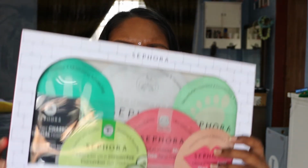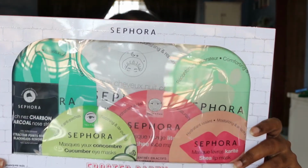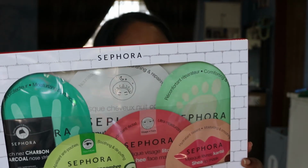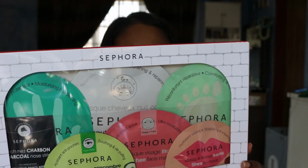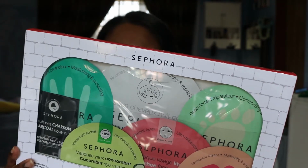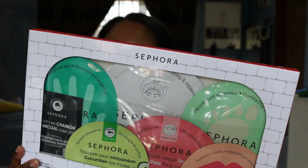But I have always loved Sephora's skincare products, their masks and everything. It's really good. Nobody actually talks about this, but I really enjoy their skincare products. So I wanted to get this Frosted Party igloo box of masks. This is the one. It comes with 7 items: 1, 2, 3, 4, 5, 6, 7. Which includes a coconut hair sleeping mask, lychee face mask, cucumber eye mask, charcoal nose strip, shea lip mask, aloe vera hand mask, and almond foot mask.